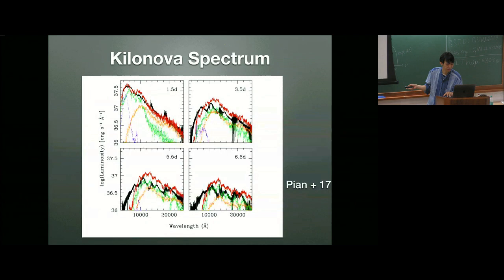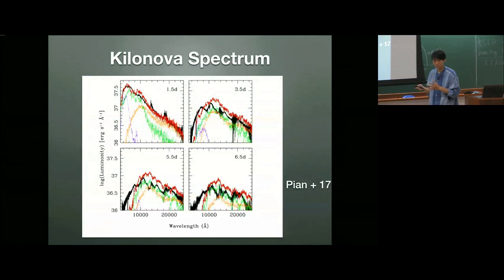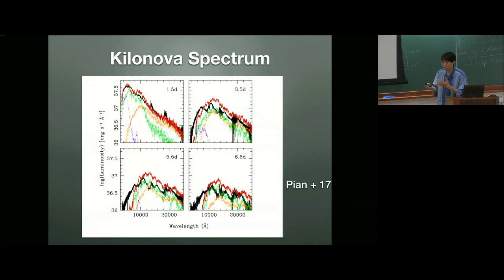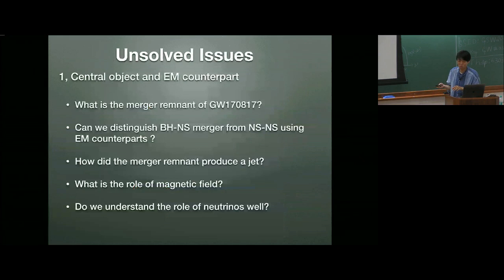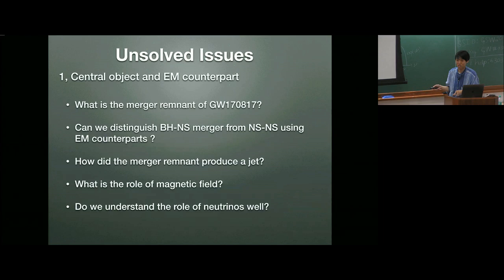So now, just quickly, these are what we learned so far. And most of what I told you is somehow established by calculations. But we have many, many unsolved issues. So before I finish my talk, let me just show you some unsolved issues that maybe you want to solve.